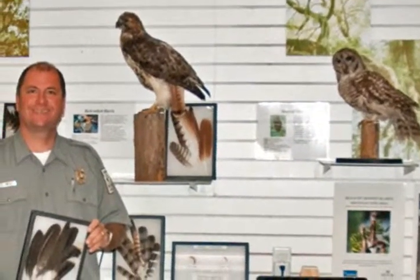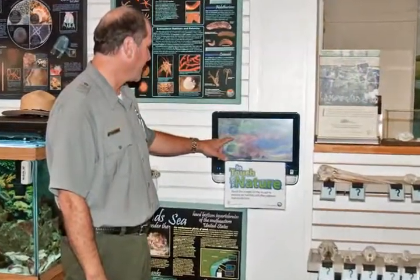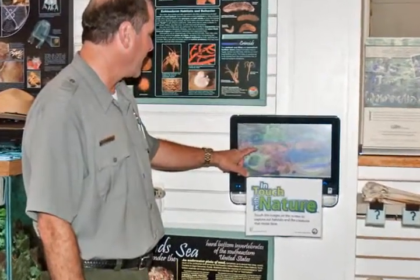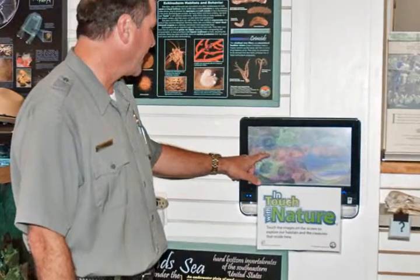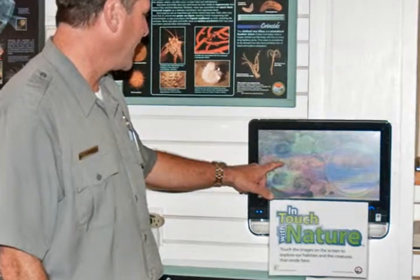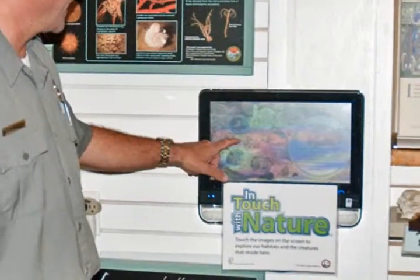The maritime forest is another habitat here on the island, where we have representative animals like the red-tailed hawk, the barred owl, and the other types of animals and birds that you're likely to find here on the island. We have the salt marsh and beach habitats represented as well. So we try to design the Nature Center around the 4 habitats, which support the mission of our state park in promoting our state's cultural, natural, and historical resources.